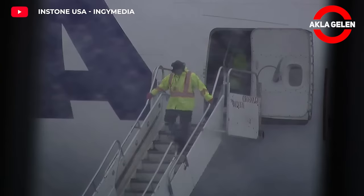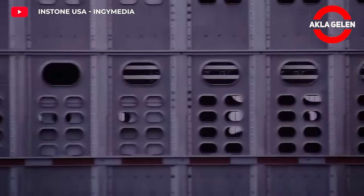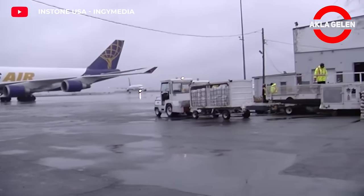Exporting cows by plane is a complex but important process for animal trade. Cow transportation by plane is a method generally used to transport cows over long distances quickly and safely.